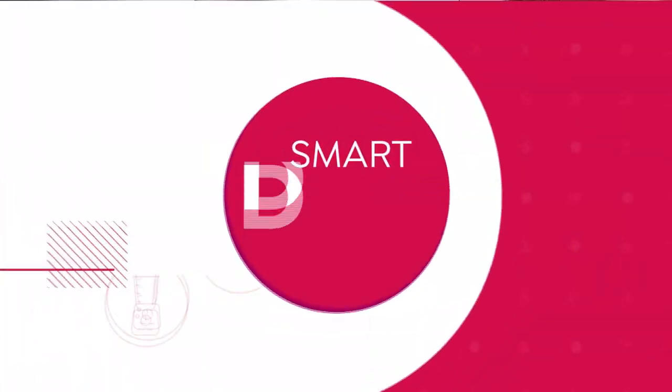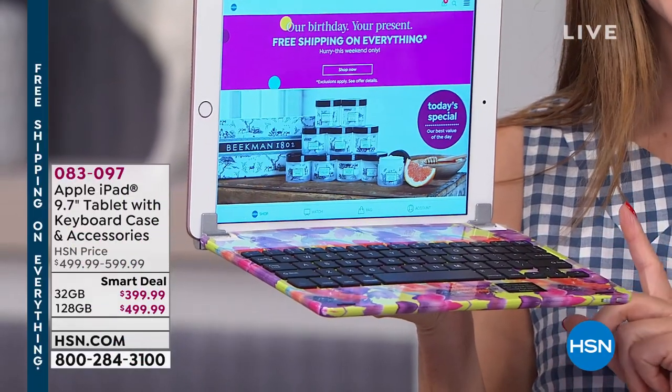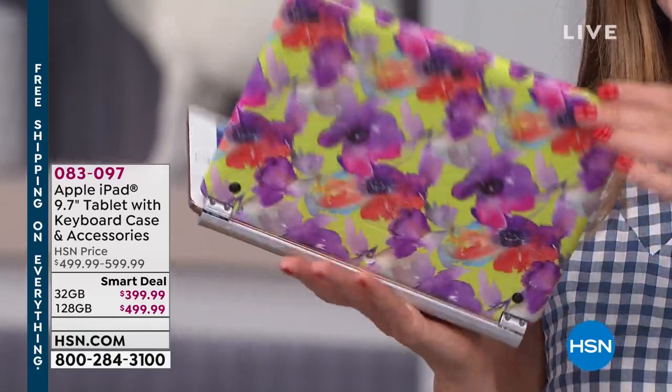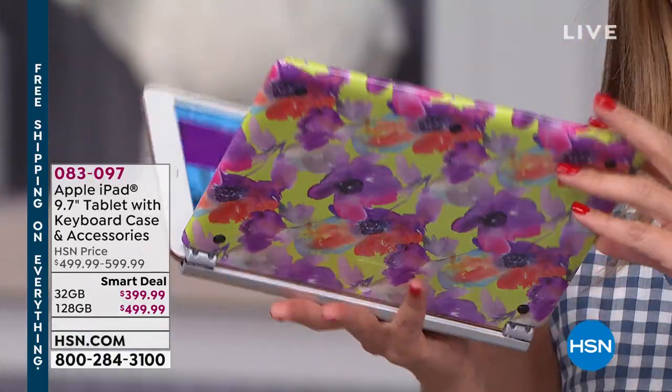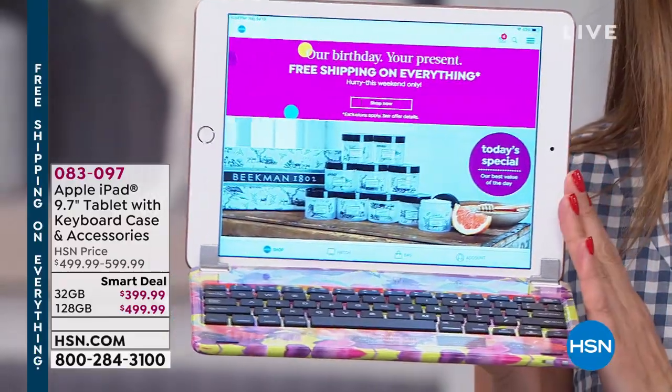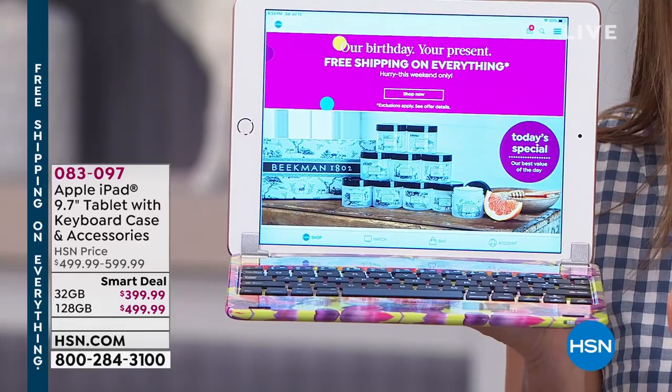You need a new tablet. And not just any tablet. What about an iPad? What about the best of the best from Apple? This is our smart deal of our big birthday special here at HSN. And this is one of the fabulous keyboards that you can choose as your accessory package with your brand new Apple iPad. We have the lowest price we've ever offered on an Apple iPad here at HSN.